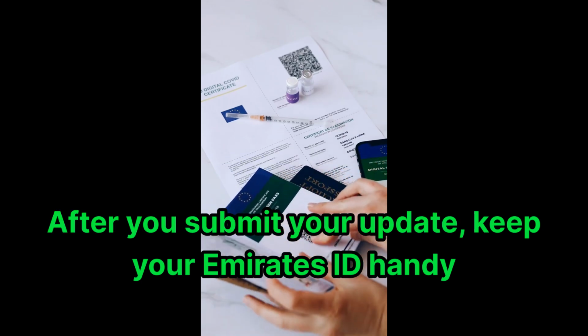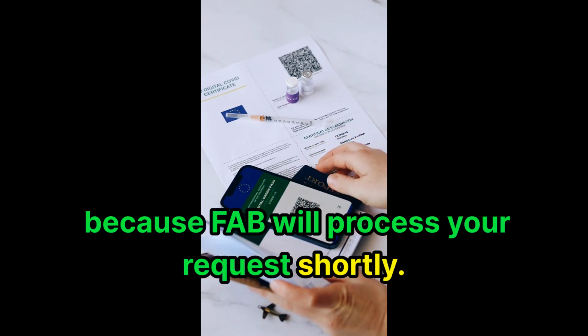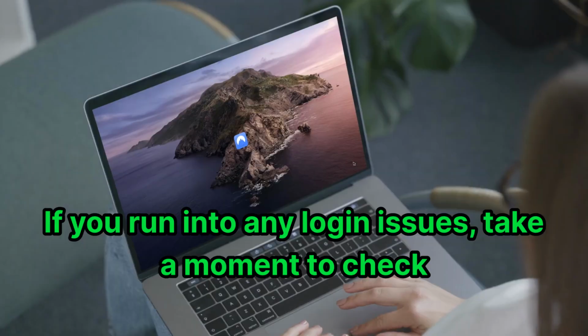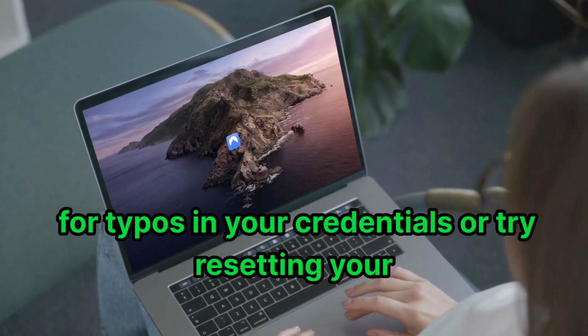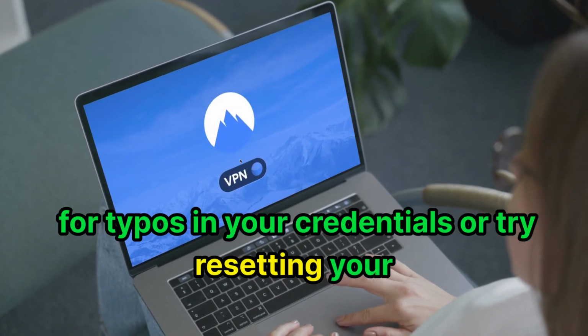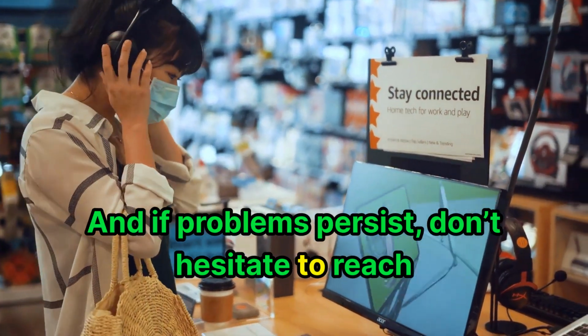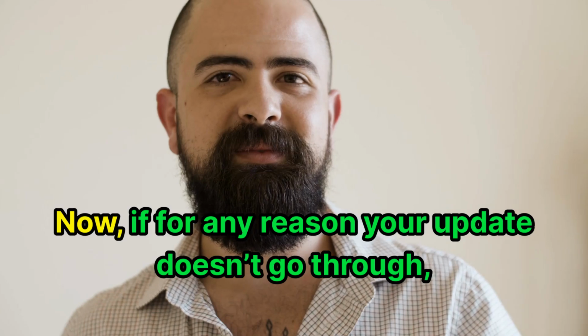After you submit your update, keep your Emirates ID handy because FAB will process your request shortly. You'll receive a confirmation once it's all taken care of. If you run into any login issues, take a moment to check for typos in your credentials or try resetting your password. And if problems persist, don't hesitate to reach out to FAB customer support. They're there to help you out.